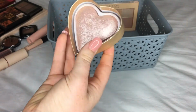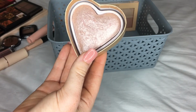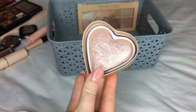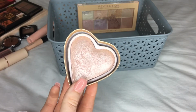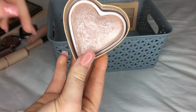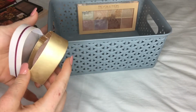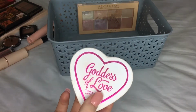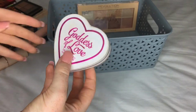I don't tend to grab for it at the moment because obviously I've got alternatives, but that does not mean I don't still swear by it, because if I think, oh, I'm a bit unsure what to use today, or I want to try something that I used to love, or just get something different, this is one I will definitely go for because it's honestly incredible. It's just such a lovely, glowy, beautiful look, and it's just so beautiful.